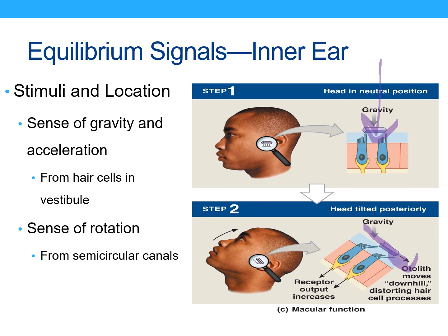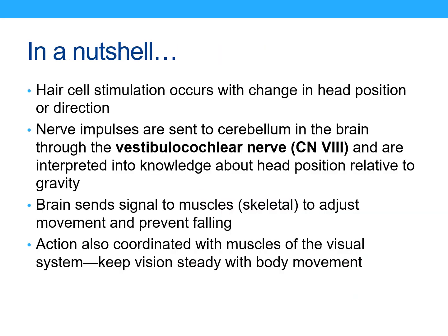Rotation, a sense of rotation, is going to be modified or transmitted by the semicircular canals. So the impulses are sent to the cerebellum through the vestibulocochlear nerve. Cranial nerve 8 is the one that is going to be carrying information about balance and equilibrium, as well as information about hearing.